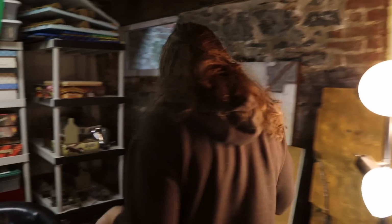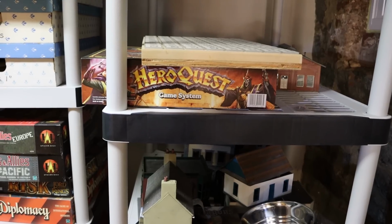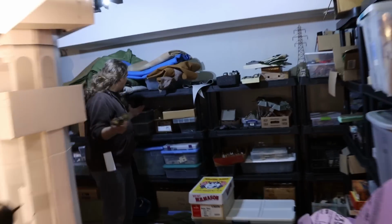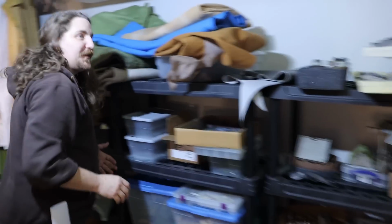And more board game storage. Just so much good stuff. And then back there we have the oubliette, where we stuff people and put them in timeout for when they spill whiskey, which doesn't happen very often. Random Egyptian. Alright, I'm into it.